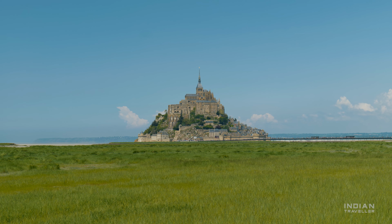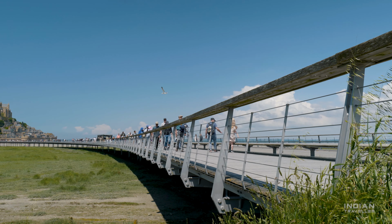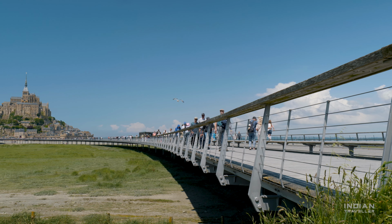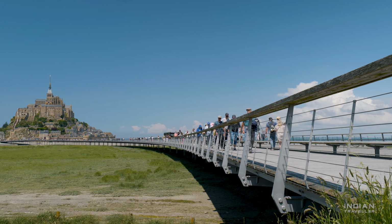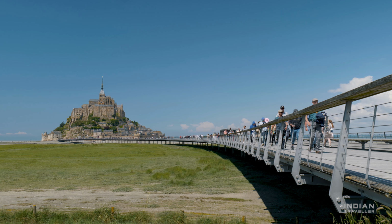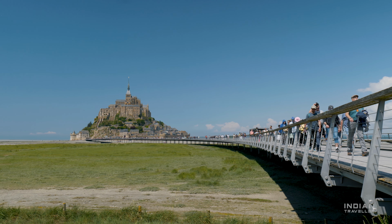Mont Saint-Michel is a small rocky island in the Normandy region of France, renowned for its stunning medieval architecture and dramatic tides. The island has a rich history that spans over a millennium.